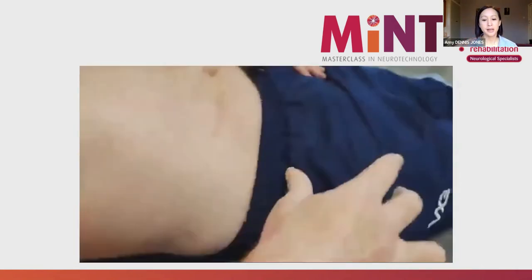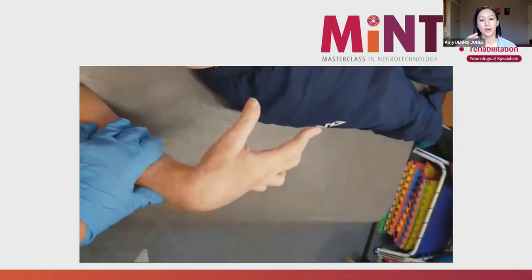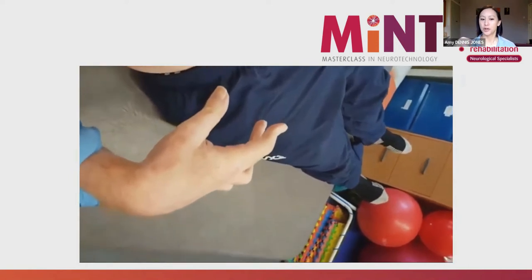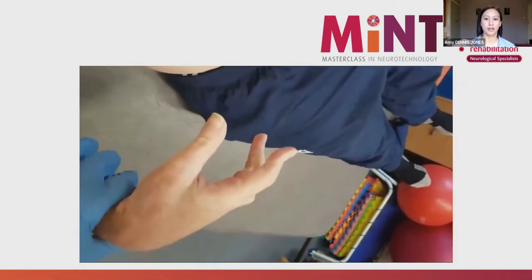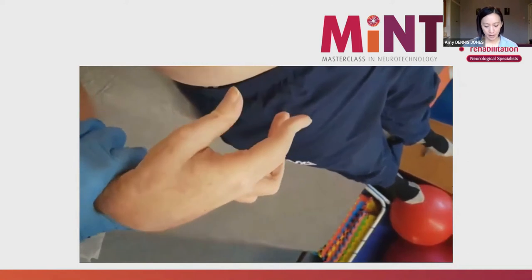And this is his upper limb as well. He does have a little bit of movement isolated into his hand, but again, lots of co-contraction, elbow flexion, which you can't see because the therapist is holding his hand down. But to find that activity, there's an awful lot of co-contraction that's happening further up the chain in his upper limb.